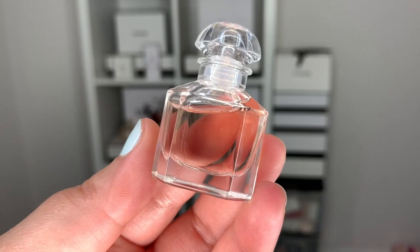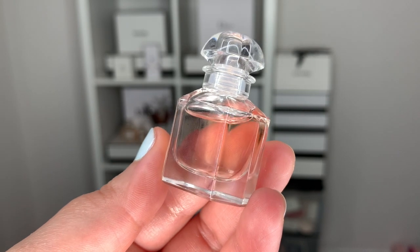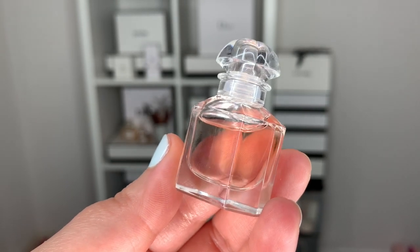Also from Guerlain, I have a miniature here of the Mon Guerlain Eau de Parfum, and oh my goodness, what a beautiful perfume. This is very vanilla. It has that sweet, powdery vanilla scent, and you guys know how much I love a vanilla perfume. You get these really soft florals, like a hint of lavender, some iris, a little bit of rose, and it's a vanilla perfume, but it's not too heavy. It's not this super rich, caramelly, syrupy perfume.